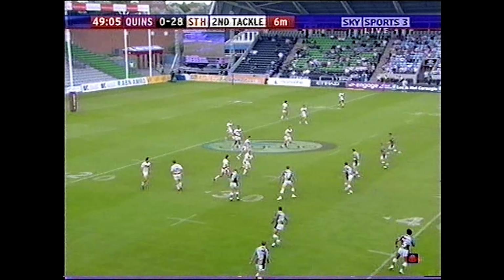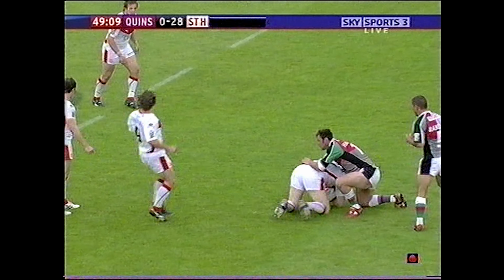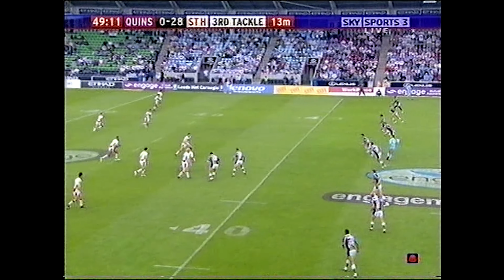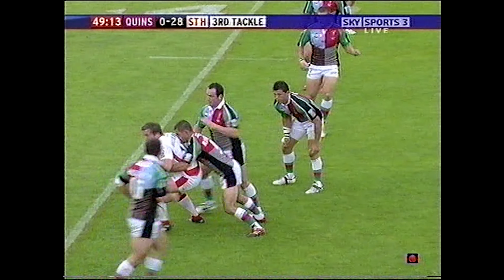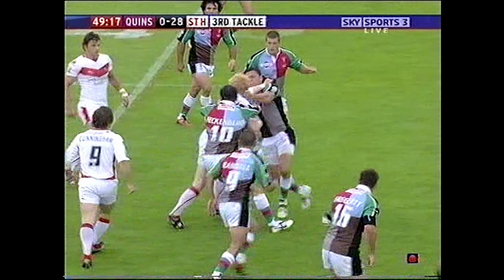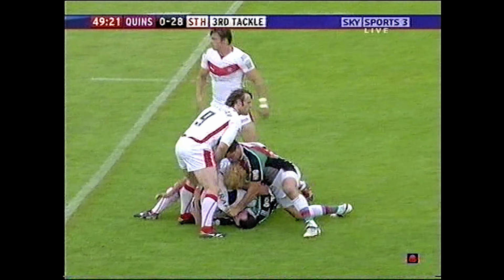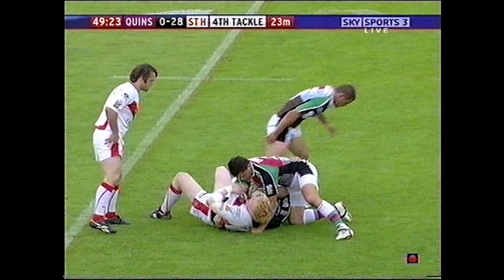That is consistency, isn't it? That really is. And to think that some people questioned and thought it would be the demise of Saints when Ian Millward left, they just seem to have got better and better. Eamon McManus, the chairman, was just so strong in that period for the club, making all the good decisions of what he understood was the right decision for the club.